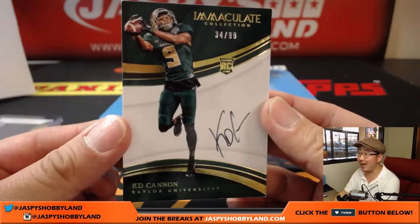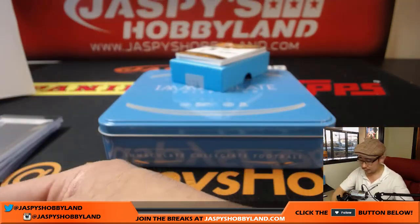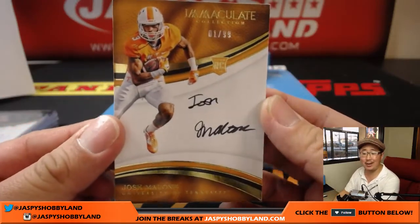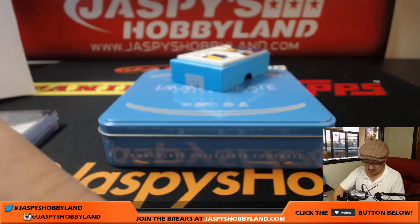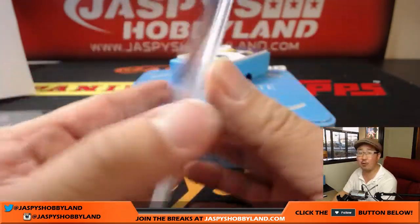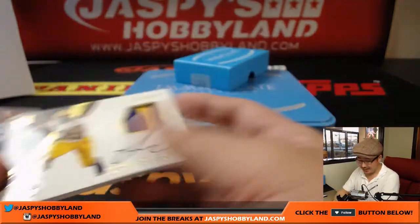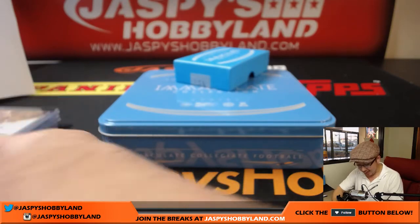34 out of 99, Ed Aarons, KD Cannon autograph. Out of 99, Josh Malone, and it's 1 out of 99, another one for John. And we got Leonard Fournette coming up. Leonard Fournette, two-color patch autograph, and it's 5 out of 99. That's a nice hit. 5 out of 99 for Fidel. And that's the way it was. What a break. A lot of great hits there.